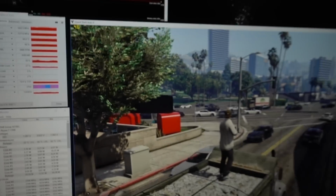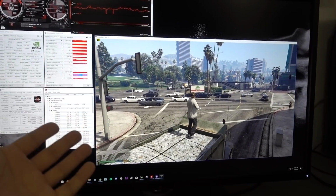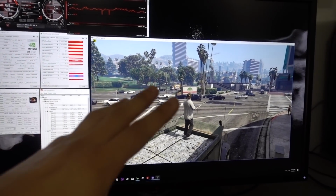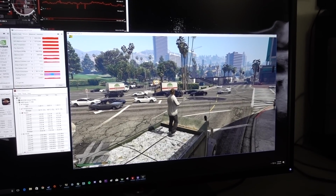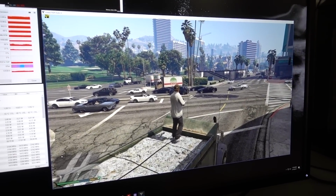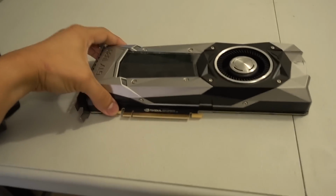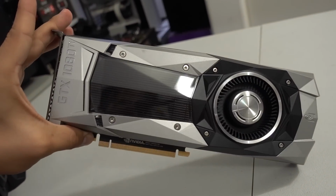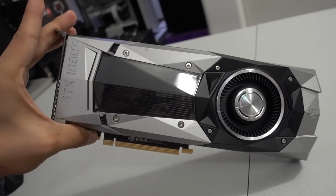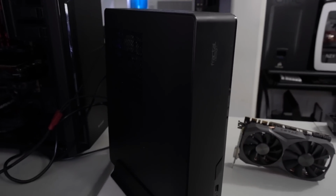I did do the benchmarks already, as I mentioned, and the actual performance seems to be okay. It seems thereabouts within the range of what you'd expect from a GTX 1080 Ti. But just to verify, to see if we're really missing out on any performance, and if so, how much, I've decided I'm going to pop in the 1080 Ti Founders Edition and run the same benchmarks just to compare performance between the two.